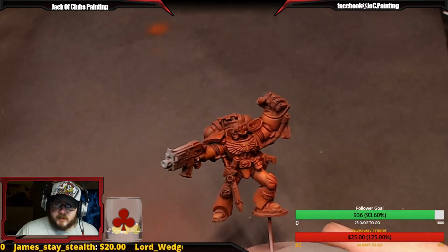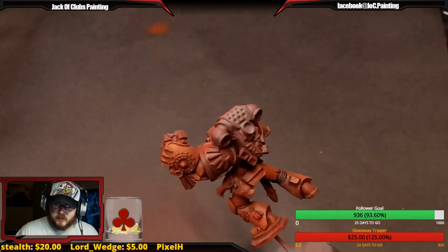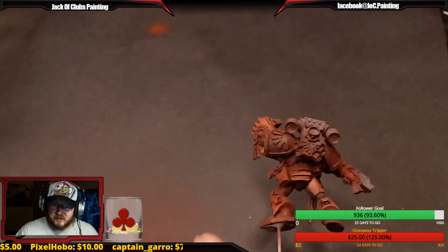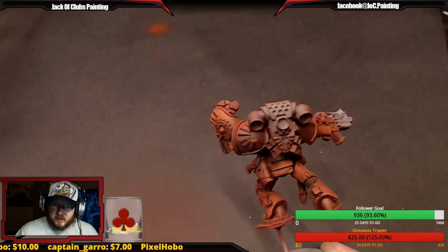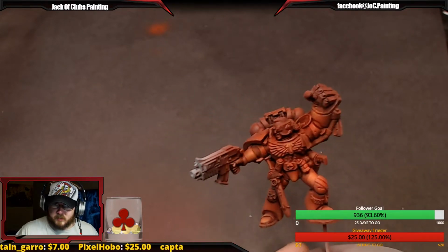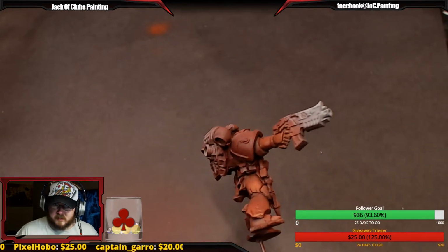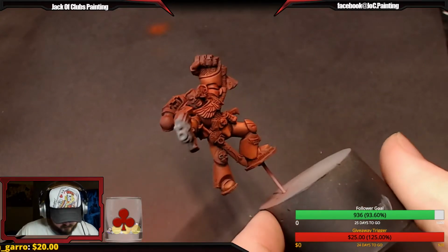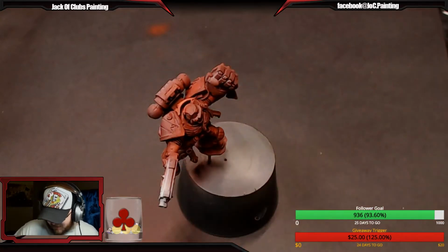Alright, cool. So you can see how he's all matte again. There's no reflectiveness, no shine anywhere on the model. That's what that matte coat does. And it seals in all that wash, and you can see our super nice color gradients are still all up in there. They're very nice red armor. So we'll just start blocking in some other stuff.